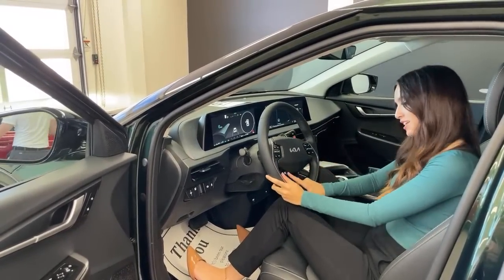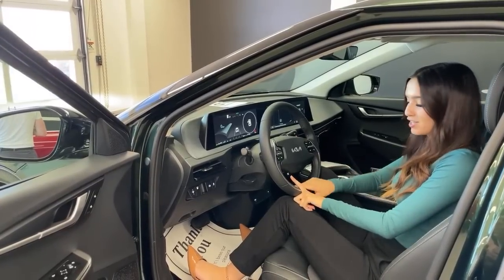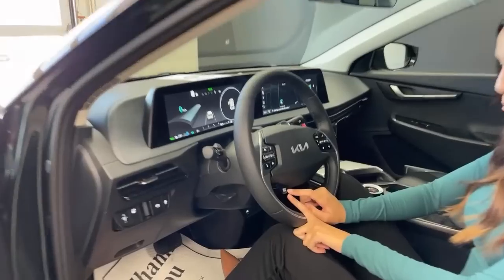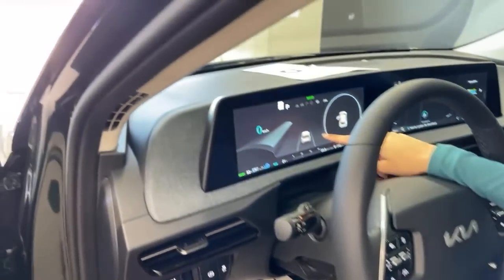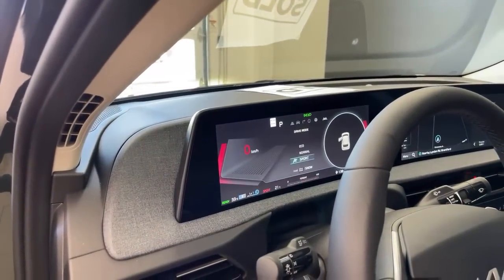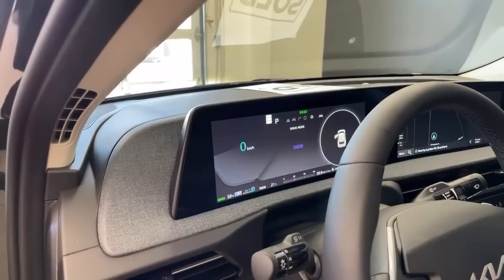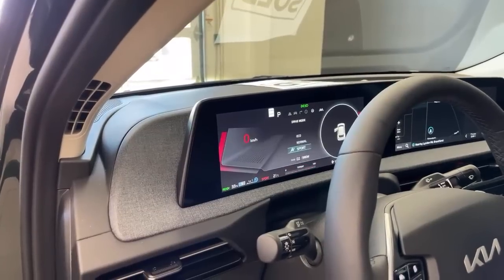And my favorite button here that completely transforms this vehicle is the drive mode button. So we'll zoom in on that quickly. And then I'm going to press it. You'll see your icons change on your dash. So I'll give it a push. Now I'm in normal mode. Then I'm in sport mode. And if I hold it, it'll go into snow mode. So very, very great vehicle to have in Canada because you have a snow mode.